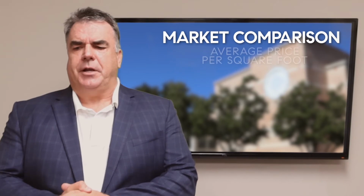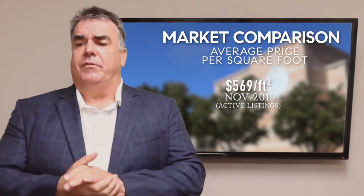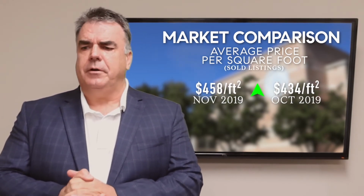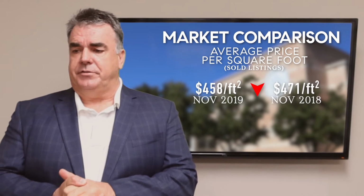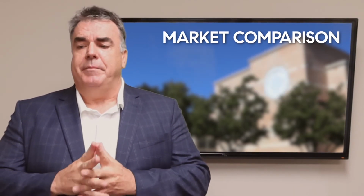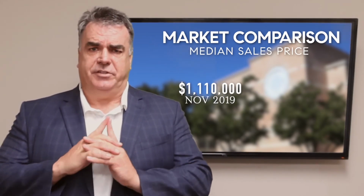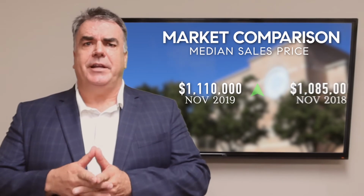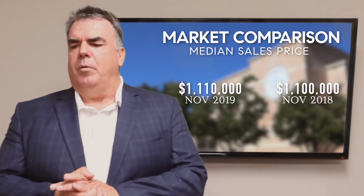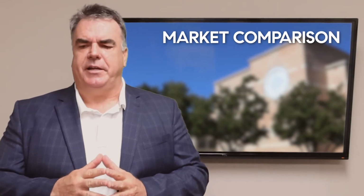The average asking price per square foot is $469. The average sold price per square foot is $458, and that's up from $434 in October and $471 a year ago. So a little bounce in price per square foot there. The median sales price is also up, $1.11 million in Dublin for closed sales in November. That's up from $1,085,000 in October and about the same as a year ago, $1.1 million. So median sales price fairly steady.